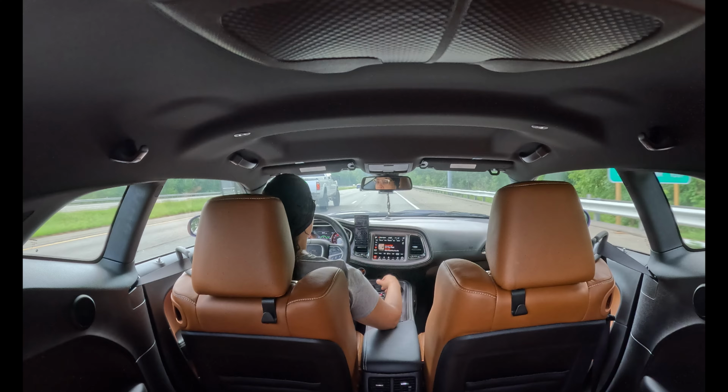When you're looking at the Charger Scat Pack, it's supposed to deliver 670 horsepower, 627 pound-feet of torque, versus the gas Scat Pack at 485 horsepower with 475 pound-feet of torque. The track package on the new EV Scat Pack still has the Brembo 6-piston rear brakes, the spoiler, and the dual valve dampers.